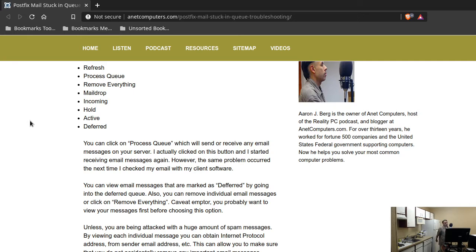Click on process queue. That was a temporary fix. As soon as I clicked on the process queue button, which you can also do on Linux too, so you should know that my blog post has command line instructions for Linux. You can process the queue manually on the command line, but if you log into your control panel, it should also give you the option. You know what I'm saying? I immediately started receiving email when I clicked on process queue. However, the problem did not fix itself after that.